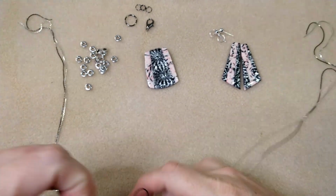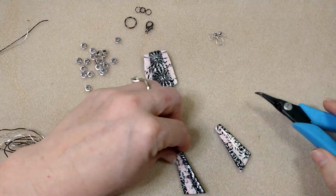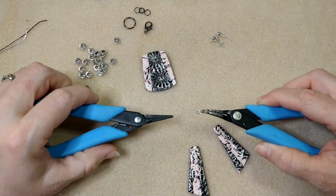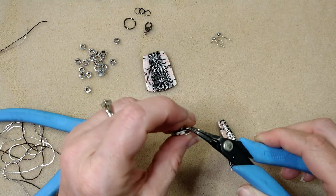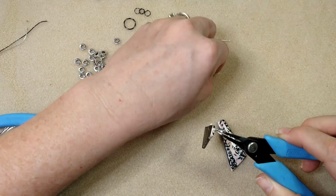So the first thing I'm going to do is the earrings. These are super simple. If you order any of these type things from her, all you have to do is drill it with your little hand drill. She probably would drill it for you if you request that. You would just have to ask her, but I know she does drill things, so I'm sure she could. I'm going to hang it right on there.